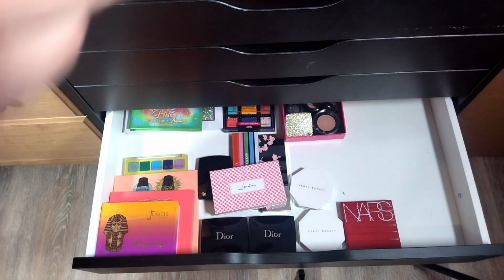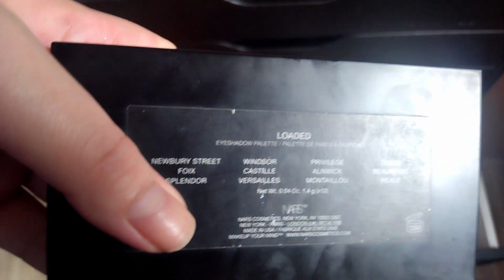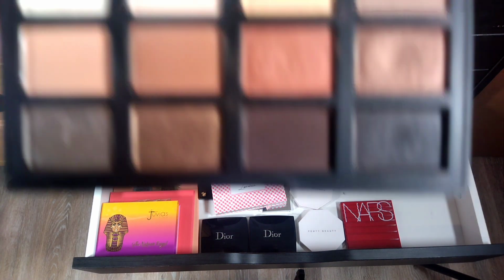And then this is my Narcissist palette. This is the loaded version. Yeah, there it is. Loaded. It's kind of heavy too. I just realized how heavy this is.